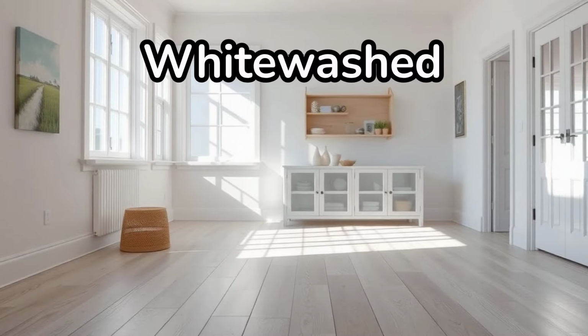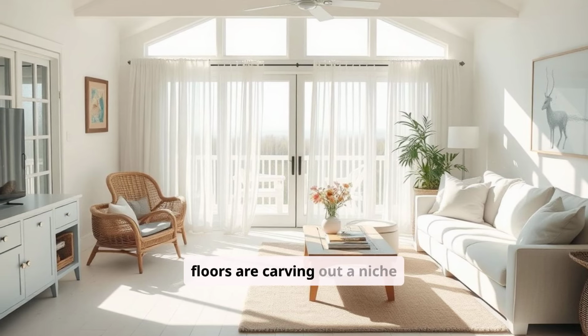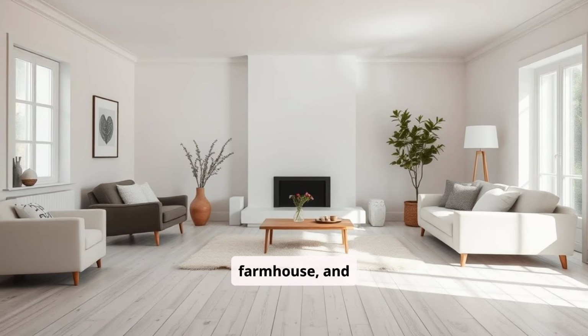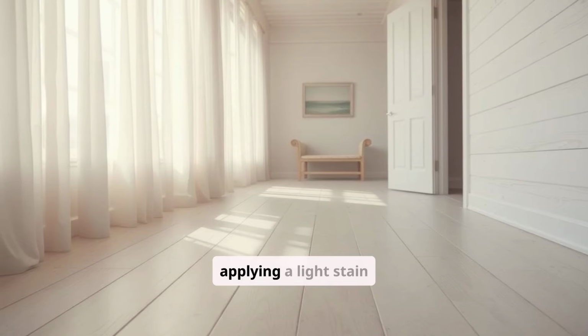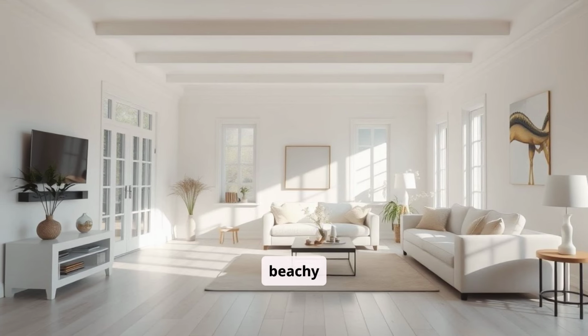5. Whitewashed wood floors add breezy sophistication. Whitewashed hardwood floors are carving out a niche in 2025, particularly in coastal, modern farmhouse, and Scandinavian-inspired interiors. This style involves applying a light stain that mutes the wood's natural color, creating a weathered, beachy feel.